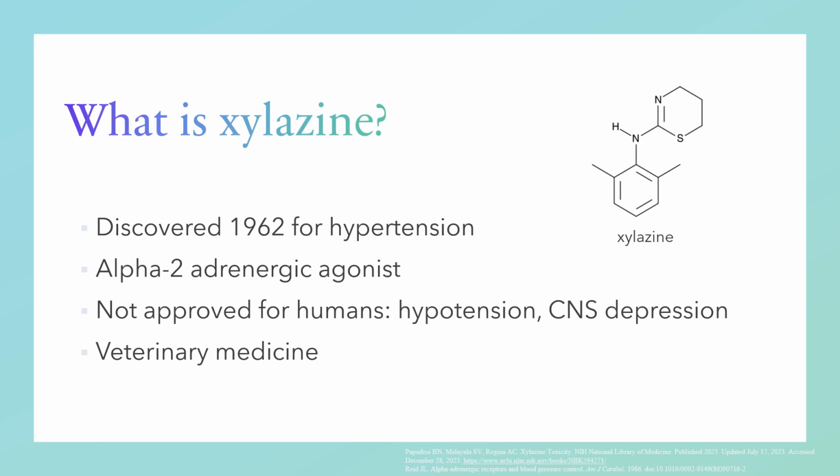Before we get into wound care, we need to learn more about what xylazine is. It was discovered in 1962 by Bayer and was originally promoted as an antihypertensive. It works as an agonist on alpha-2 adrenergic receptors, which are found throughout the body. In the brain, they work on sympathetic outflow and can cause CNS depression. In the periphery, they are used to control sympathetic tone and blood flow, which can cause hypotension.